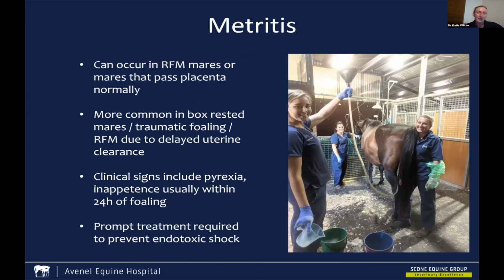So as we said, metritis is what can occur if retained fetal membranes aren't treated promptly, but it can also occur in mares that pass their membranes normally, and that may be due to a large degree of trauma in the reproductive tract following a dystocia, or it may just be because the mare's been maintained on box rest, so any reason why there's delayed uterine clearance. So these mares will go off their feed, they have elevated temperatures, usually within 24 hours of foaling, and they require flushing of the uterus at least on a daily basis to remove that pool of toxins from the uterus. They need to be maintained on antibiotics, anti-inflammatories, and in severe cases, IV fluids and ice boots too.